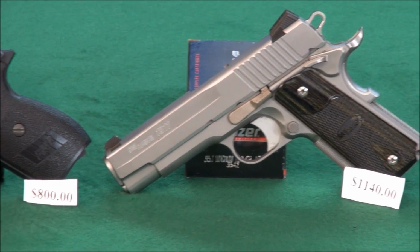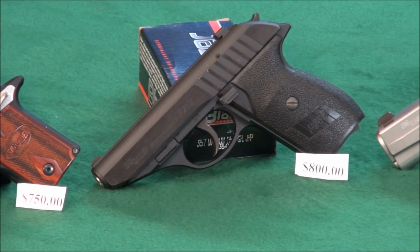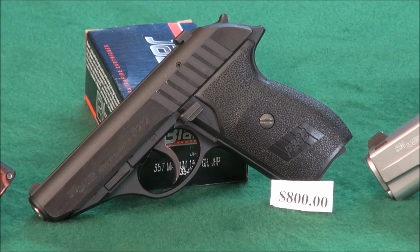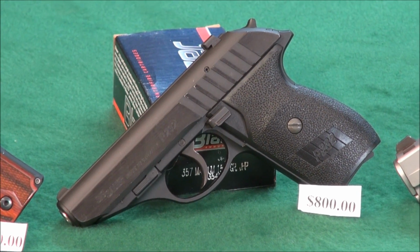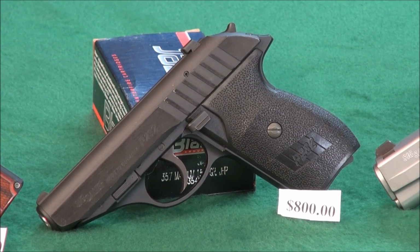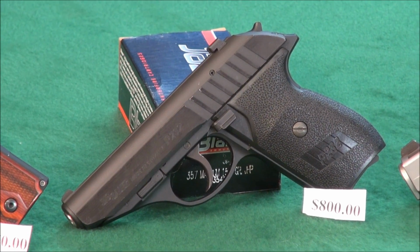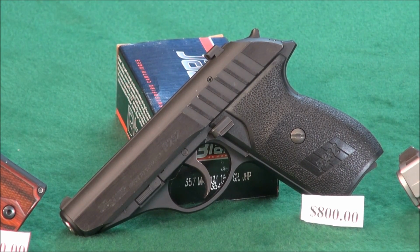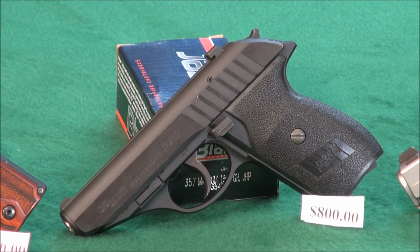My very first SIG, here it is, right here. I'll never forget this day. It was about a good 15 years ago. This P232 380. And I said, I never had a SIG. I really didn't know much about SIGs at the time. Now it's $800, this gun. I must have paid like $400 at the time. And he goes, yeah, you'll like the SIG. These things are really good. And I'm like, all right. I bought it, and that got me hooked on SIGs.